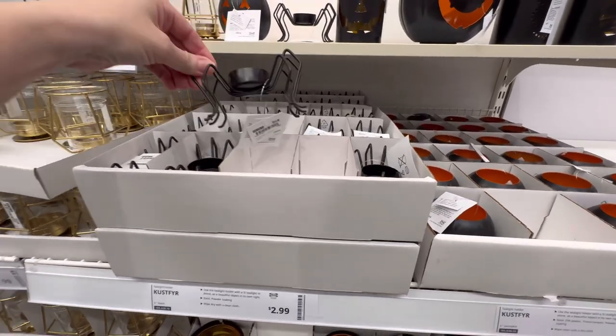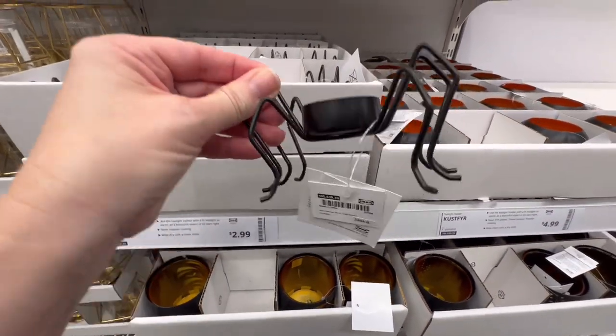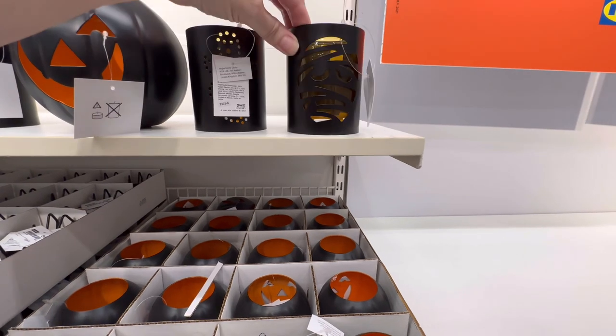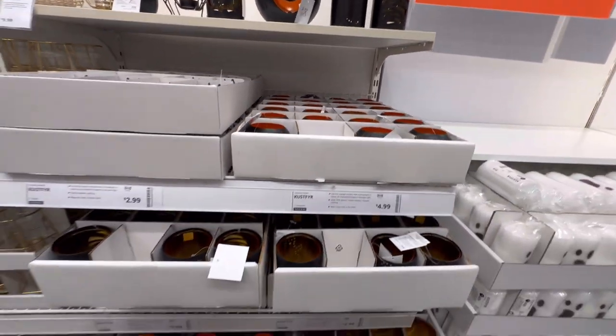$2.69. All right, look what I found. Cute little tea light holders for $3, these little spider shapes. And they've got these here. We've got the mummy, the ghost, and the jack-o'-lantern. How much are those?